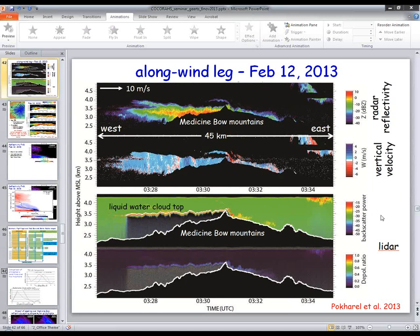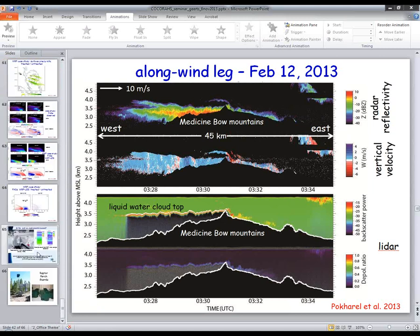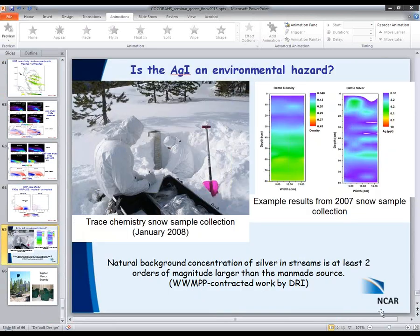Excellent, thank you. And I think we have one more question coming in. While that's coming in, I think I saw a question at some point asking, is there any environmental impact with the silver iodide coming down? There are studies on that. I have a slide here. I don't know whether you can still see my screen.